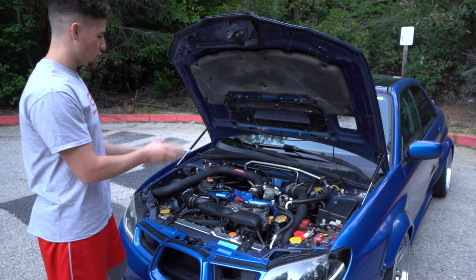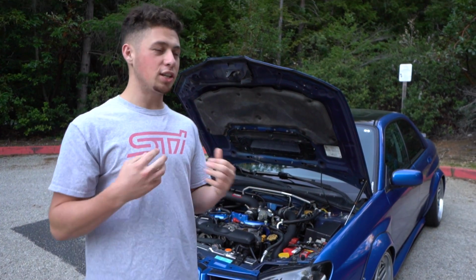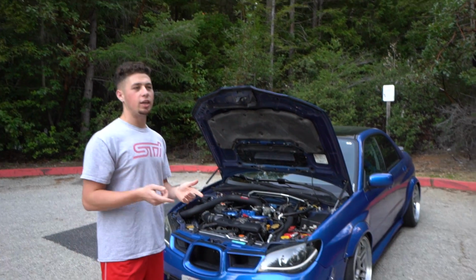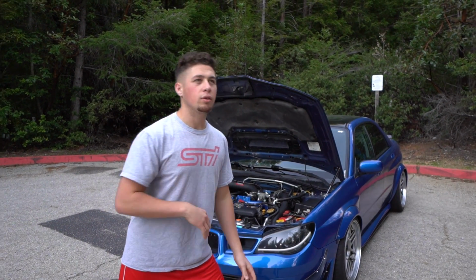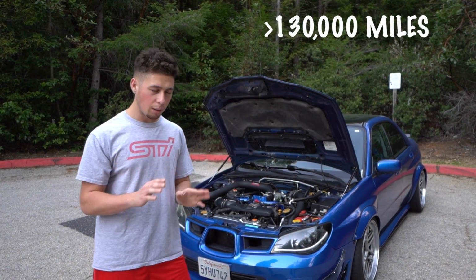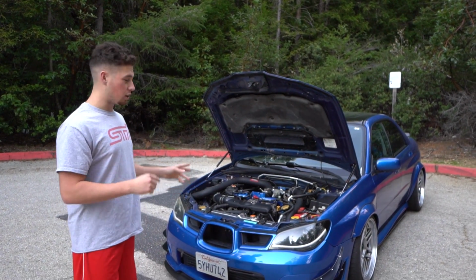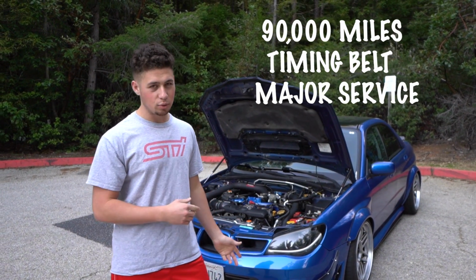Now, obviously, this is just an example. This is not what it's going to look like when you buy it, but I just got super lucky and I was super particular when I was looking for a Subaru. I would say the number one thing is going to be mileage. I'm going to throw a number out there, around 130,000 miles, typically problems show up. Turbos start to give out right around the 100,000 or 90,000 mile mark. You want to start looking at timing belts. Obviously, head gaskets are a huge issue with this car.